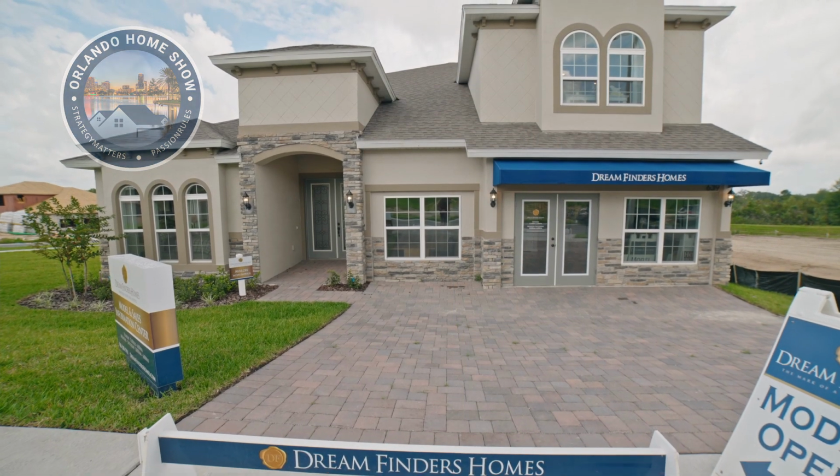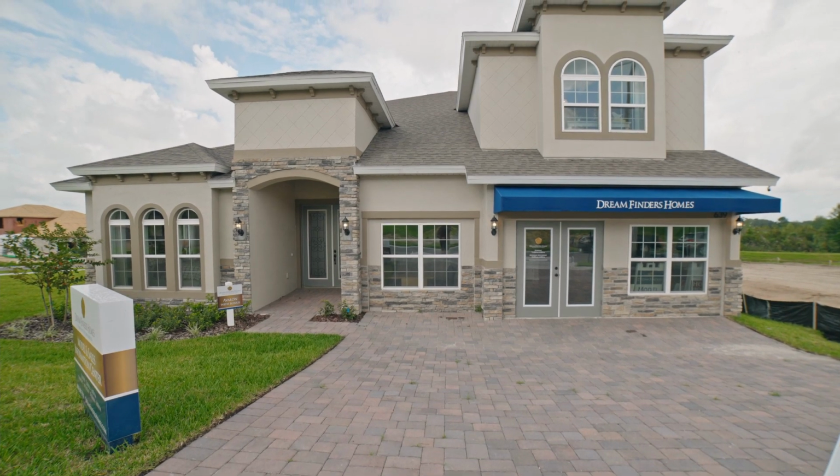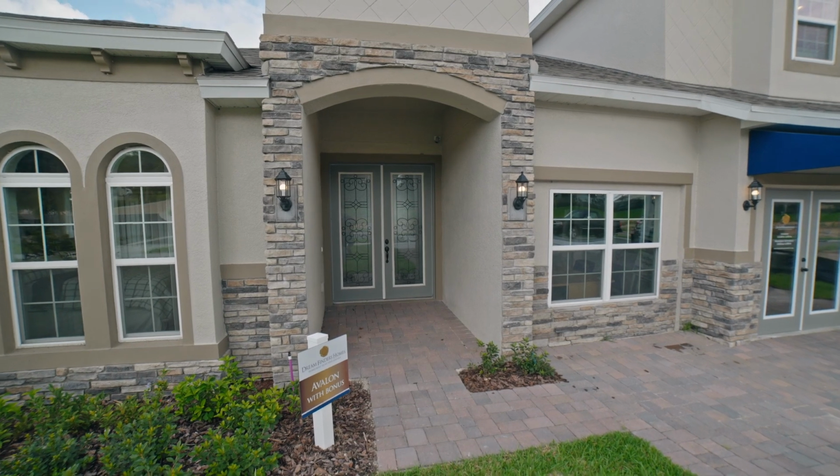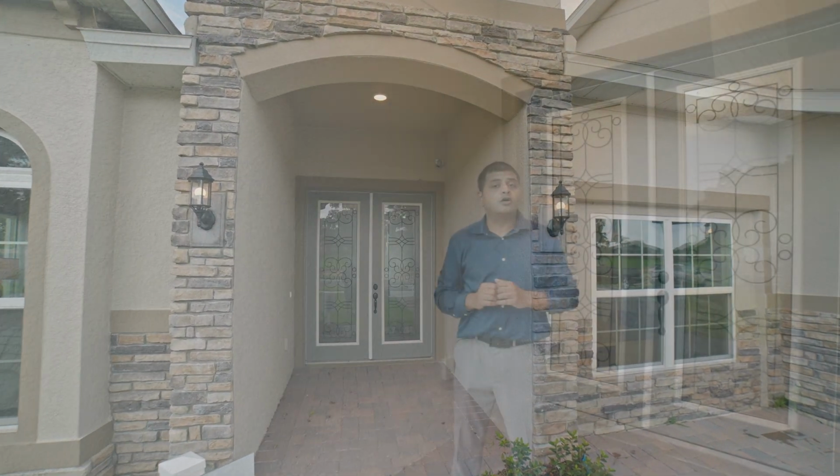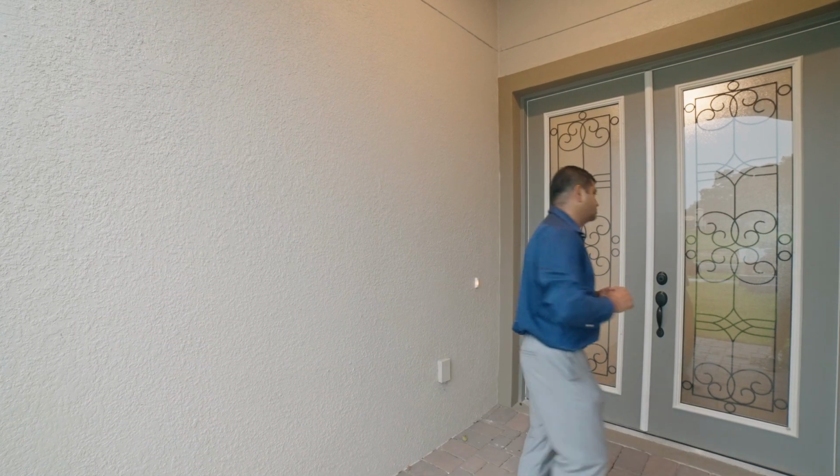Now, before I go in, I want to point out the stone elevation as you see here, which is the elevation C. That's another $10,000. However, you do actually get the pavers all the way in the front, all the way to the door. So let's go in and check this beautiful model out.